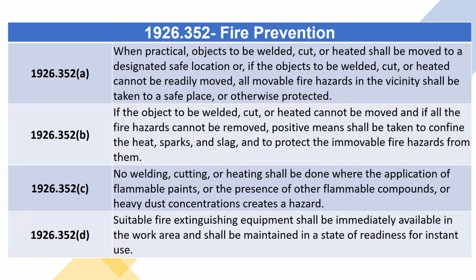1926.352 C. No welding, cutting, or heating shall be done where the application of flammable paints, or the presence of other flammable compounds, or heavy dust concentrations creates a hazard. 1926.352 D. Suitable fire extinguishing equipment shall be immediately available in the work area and shall be maintained in a state of readiness for instant use.